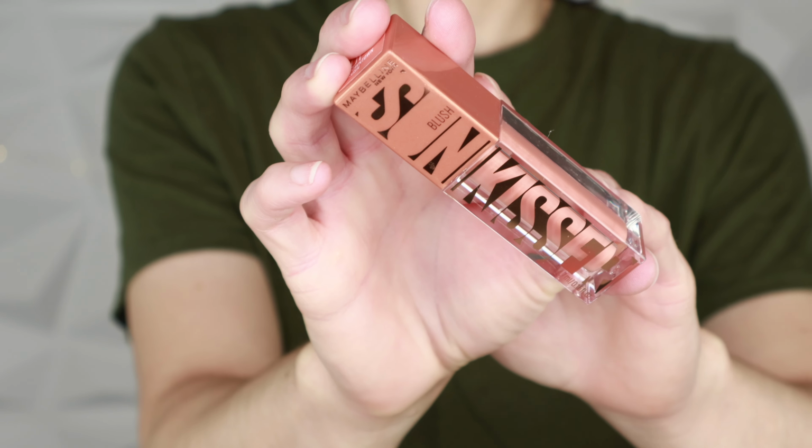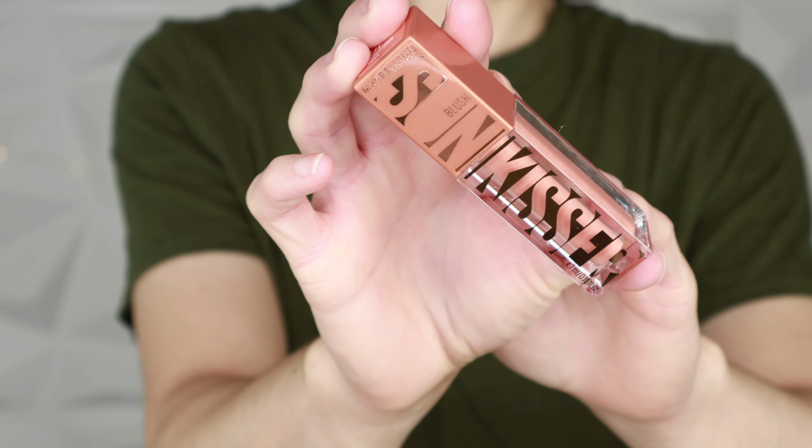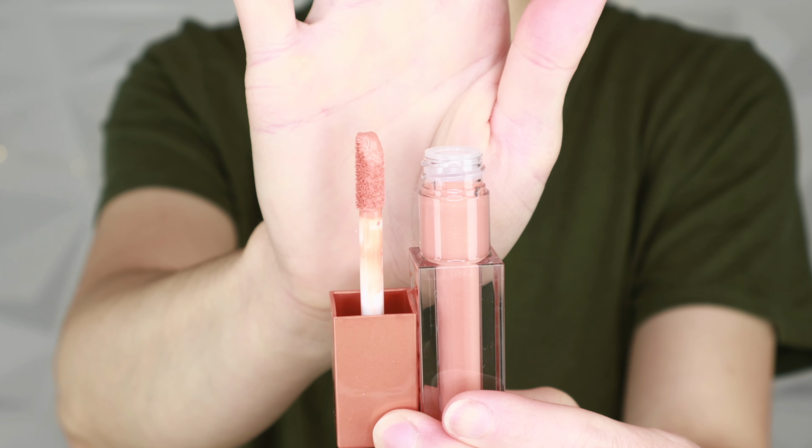They came out with the Sunkisser blushes recently, and I did not intend to purchase these because these were seemingly very shimmery based off of the photos on the Ulta website. And I don't like a very luminous blush. So that's why I chose these specific shades in L'Oreal, because the finish of it was a little bit more on the softer side, more satiny versus more luminous and a very obvious sheen and shimmer to the skin.